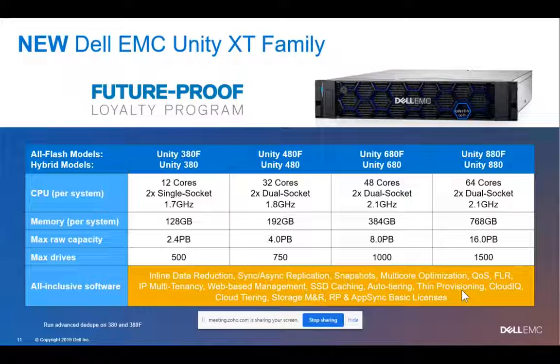And these licenses are perpetual. Once you buy it with the system, you are not required to renew a license at any other time. All of it is inclusive on the storage system. So those are some of the key benefits when you're trying to position the Dell EMC storage system; those are the things you need to note and also position to the customer.